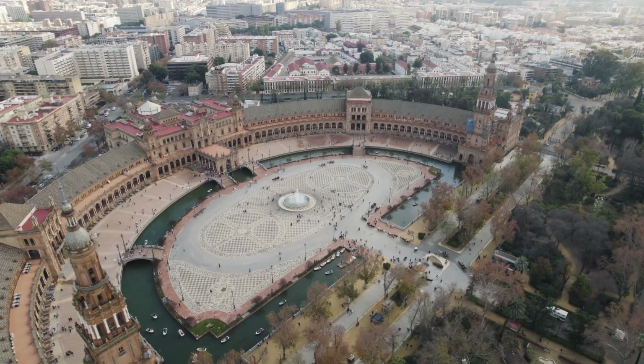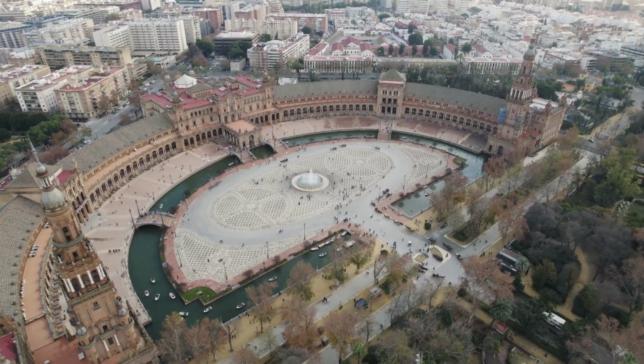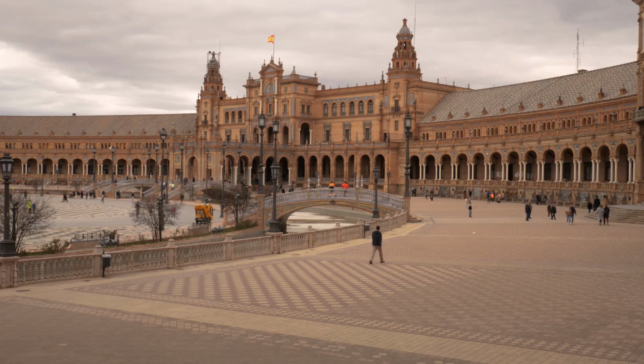Gracing number 8 is a location as elegant as a Naboo senator's wardrobe, Plaza de España in Seville, Spain. This grand half-moon plaza, with its ornate architecture and fountains, was chosen to represent the city of Theed on Naboo in Episode 2, Attack of the Clones.